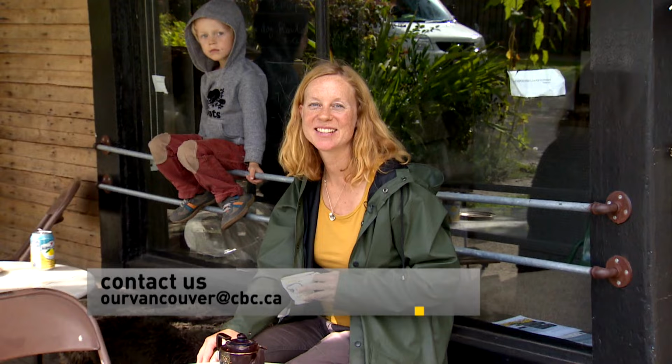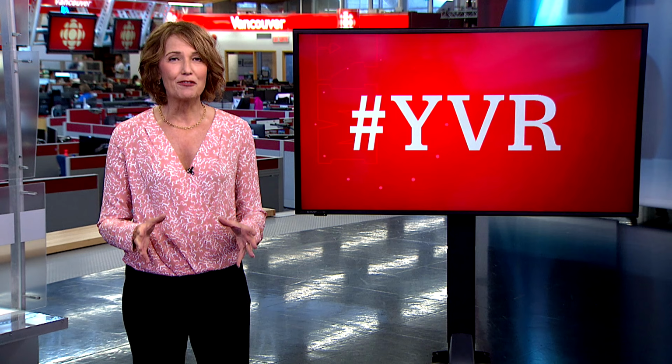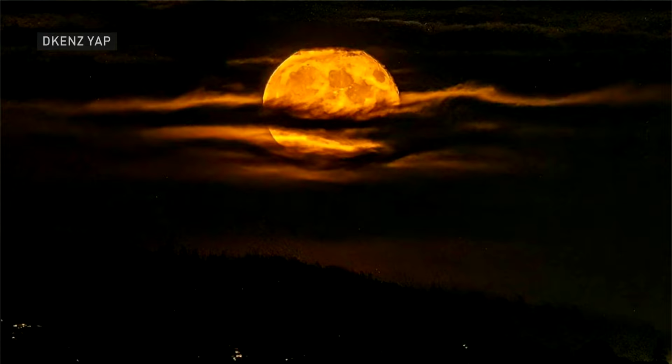This is our Vancouver. So many of you take amazing photographs across our beautiful province, and we always like to feature a few of the ones we receive each week. Well, today, we're highlighting some of the more unusual subjects and framing. First, the moon really does look a little like cheese in this Stanley Park photograph by Dickens Yap. Thank you so much. That's magical.